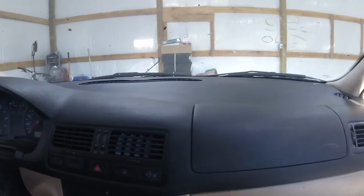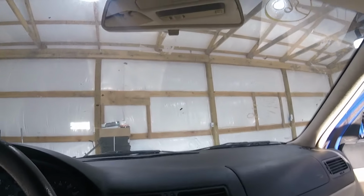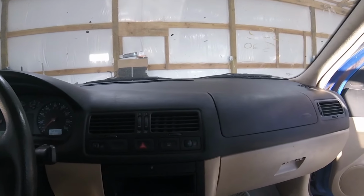So the dash is cleaned up a lot more than what it was. It looked like something had been spilled right over here, but that's much better. It does need another wipe down with an actual interior cleaner.